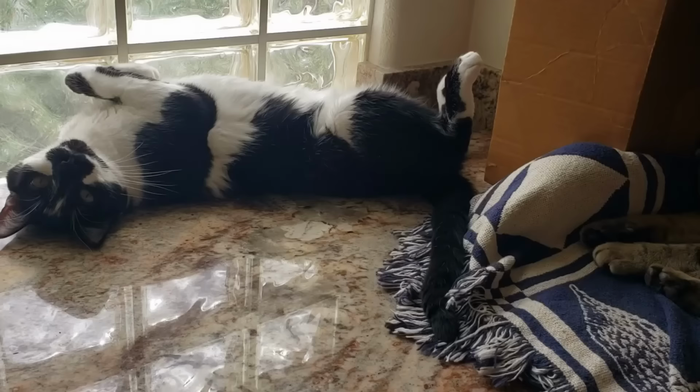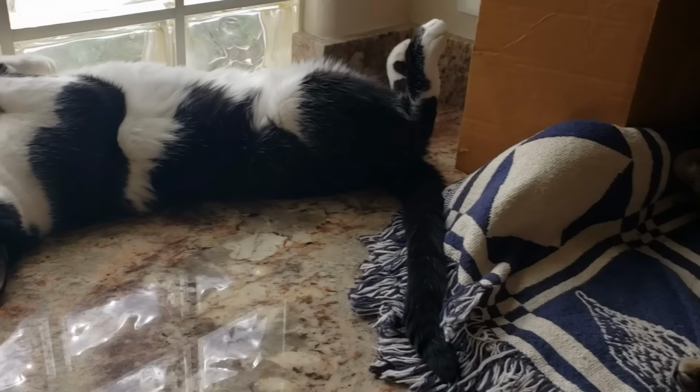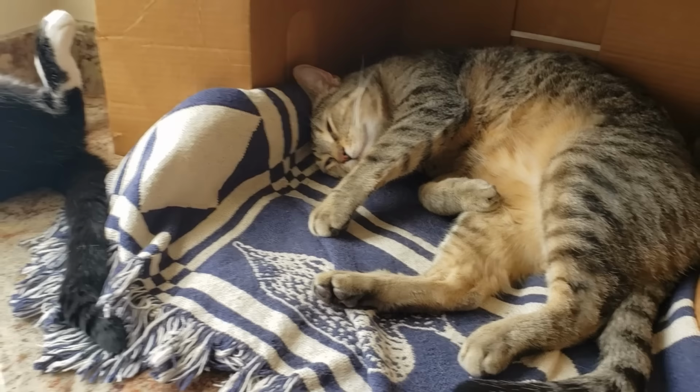I just wanted to show you where Bandit spends his mornings. This is my bathroom and the sun just comes streaming through the window onto the granite here. And he is just sunning his tummy. Ziggy is in the box next to him. And it's just a really laid back morning for these two.